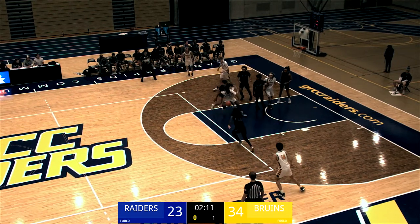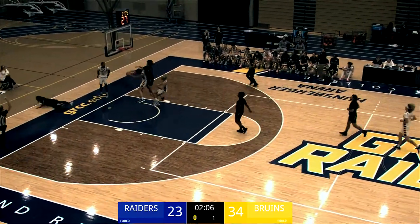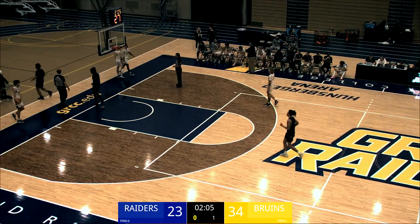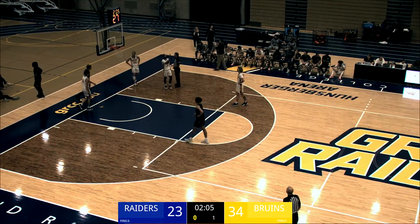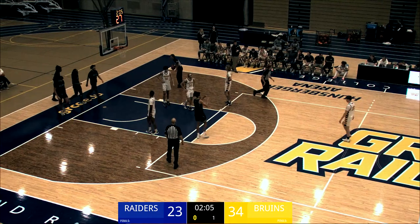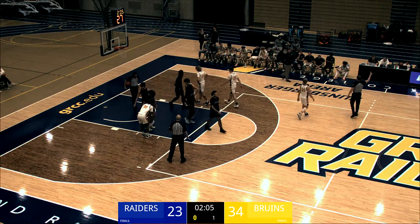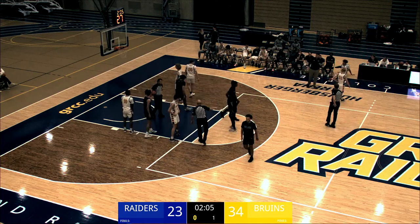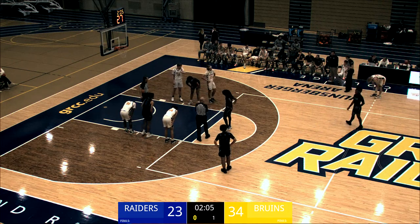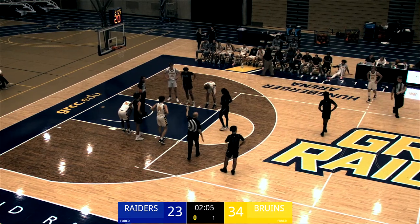Little floater in the paint. That's blocked. Sprint it down is Cole. He goes up, and what do we got? We're going to get a foul called. Belcher went up high. So Belcher gets whistled with a foul, hits first. Team number two. So Jakeem Cole, the freshman.